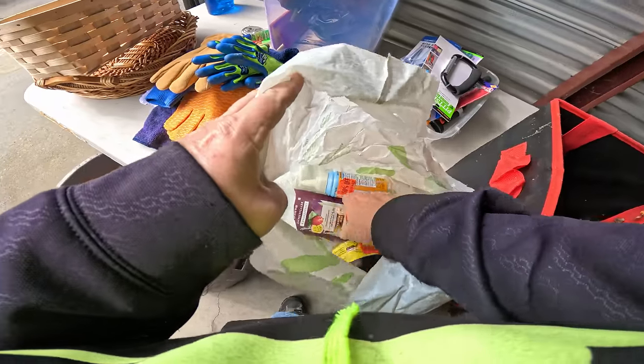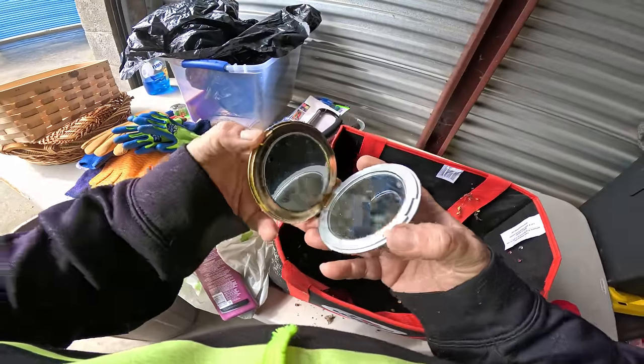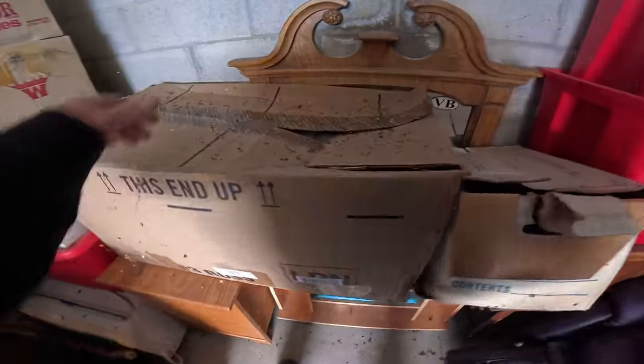Some shampoo and stuff in here. $7. $5 on this. A little compact. Wow, $5, jeez. Knock, knock. Any spiders home? It's electronics. Maybe I'll wait on that one. Let's see what's in here.